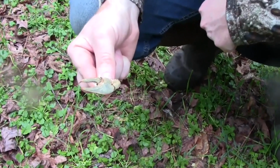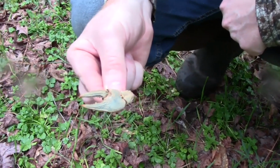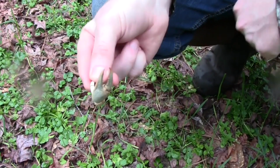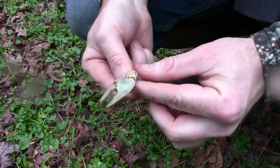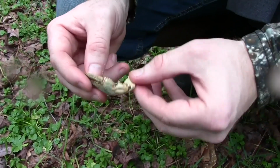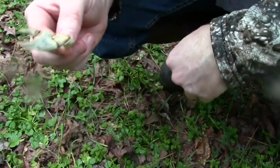Okay, we've made it back out to a gas line, which is a property line. And I know a lot of you guys haven't found any shed claws, but we have found a major shed claw out here. So definitely this would be a place to look for some Mac Daddy crawdads.